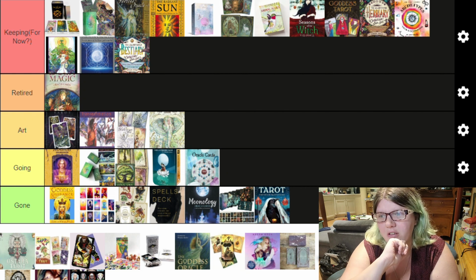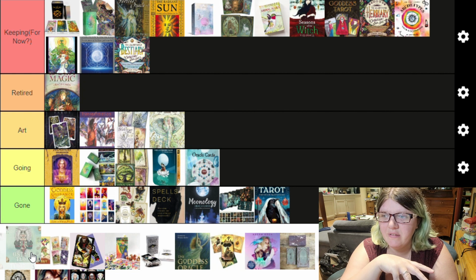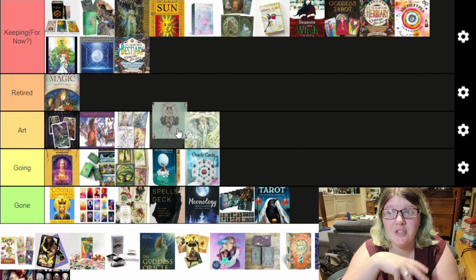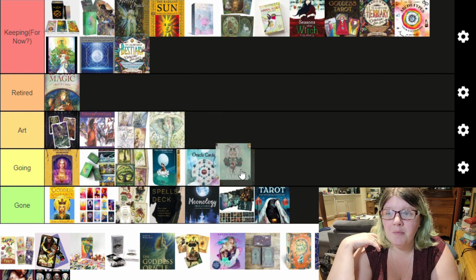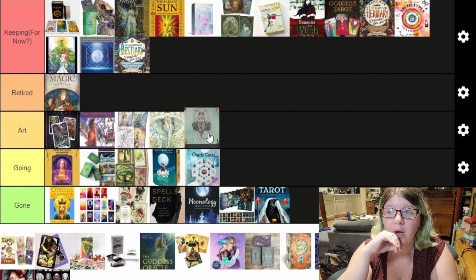The Ostara Tarot. Oh, I have it. I'm thinking, it's not a part of my active collection. I don't care about it enough to just retire it. It doesn't have sentimental value. I've thought about it going. I love the art in it so much. So I think I'm going to keep it for the art.